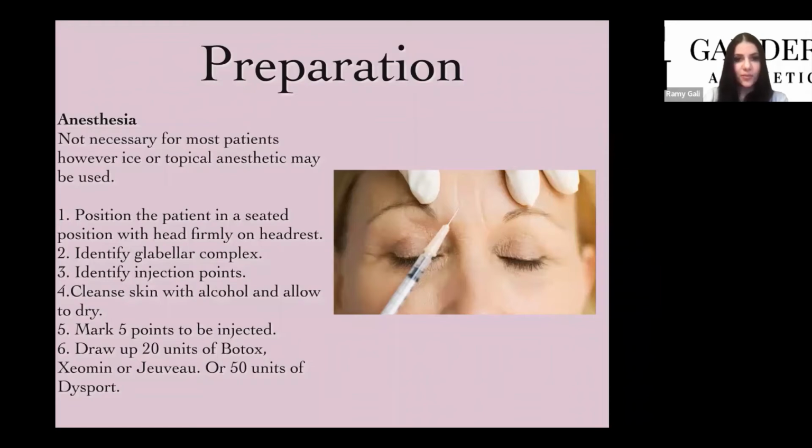Now, as you become more experienced, you'll be able to see a weaker glabellar complex and say, okay, this person doesn't really need 20 units. We can maybe get away with 16 units or 14 units. I've used as little as 8 units in the glabella. So you're going to slowly learn the dosing, but 20 units is a very safe and good place to be at. And then you can go as high as 35 to 40 units in the glabellar complex, especially in men. So pay attention and make sure you're making your notes so that you can become a better injector.